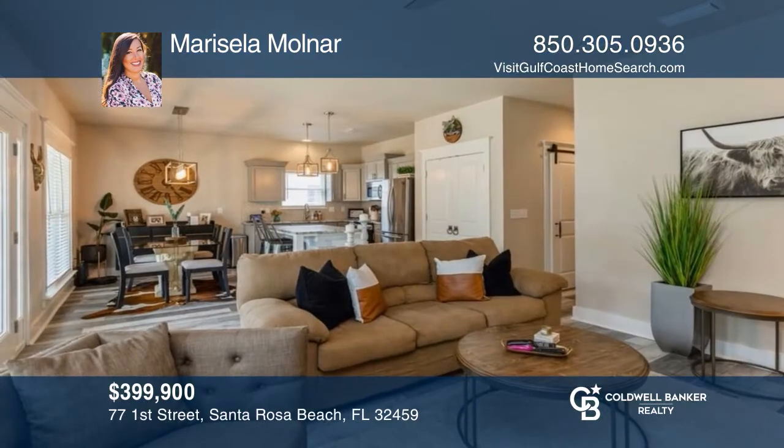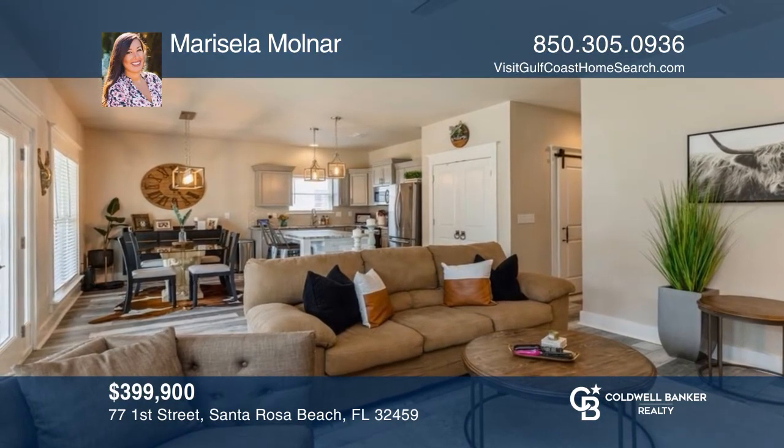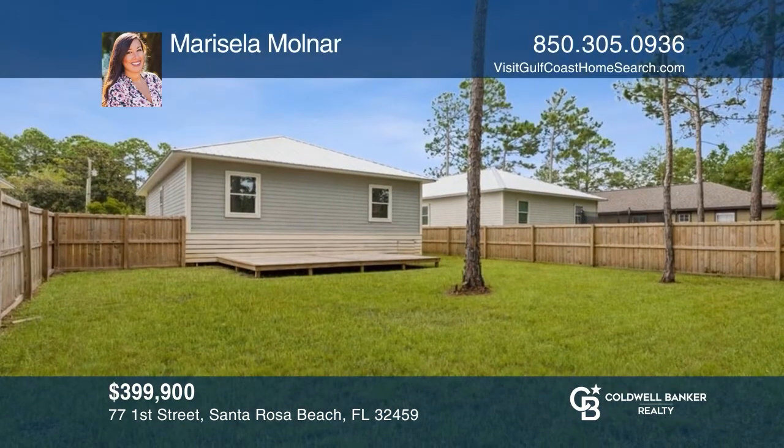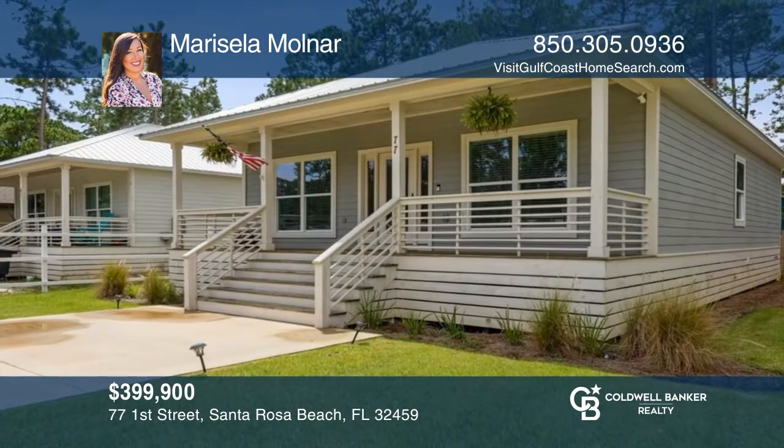Schedule your showing today for this 2-year-old beautiful beach cottage with many updates located in Santa Rosa Beach. Contact Maricela Molnar for more details.